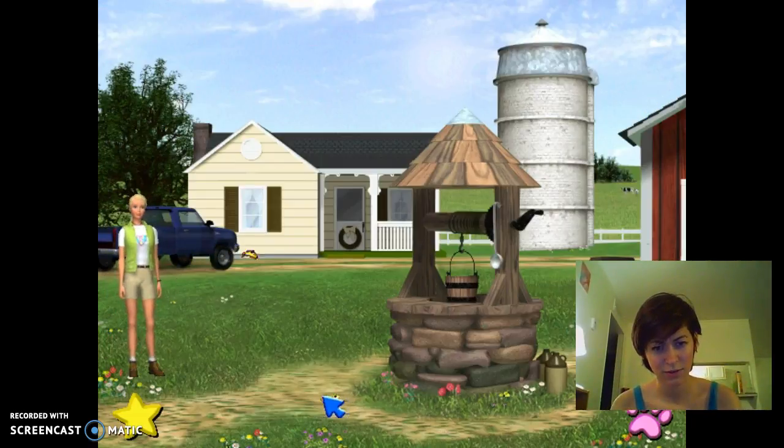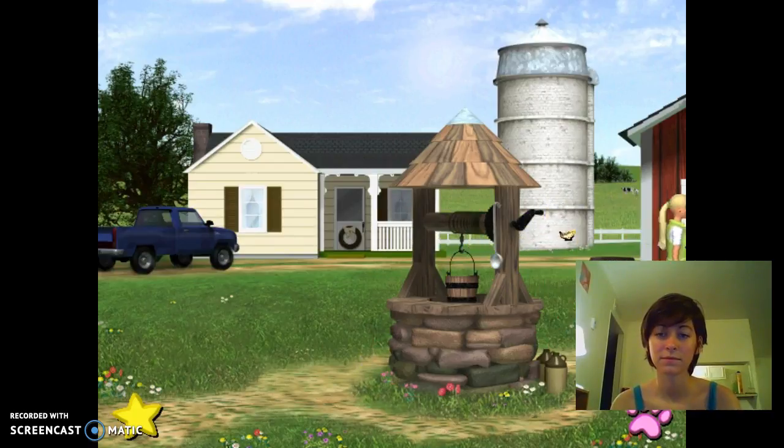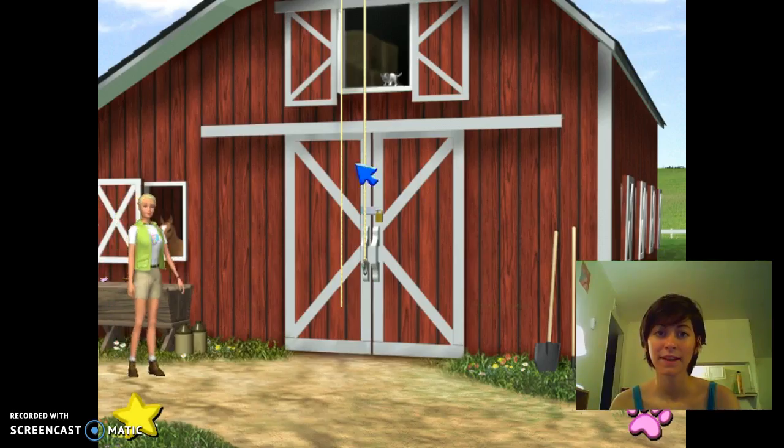Ew, a toad. We have to find that lost kitten. She's so little, she might need our help. This is such a big farm, so we better start looking. There she is! There's Kitty! Oh, look! She's stuck up in that hayloft. There's no way she can get down on her own. We'll have to help her. But we don't have a ladder.